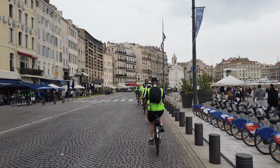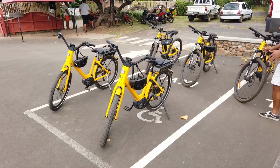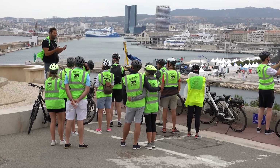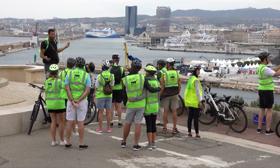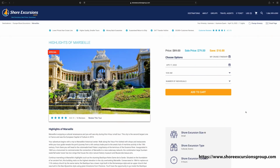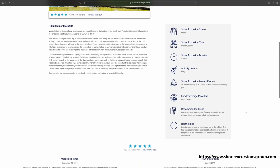So just taking a couple of minutes checking independent tour provider sites could transform your whole experience in ports, as it's done with mine, with different, more exotic options, but also they often will cut your budget for excursions. The sites that I personally look at include shoretrips.com and shoreexcursionsgroup.com, but there are some others.